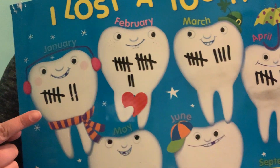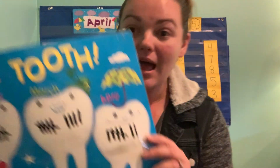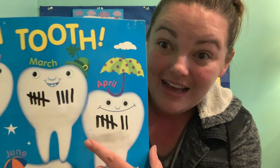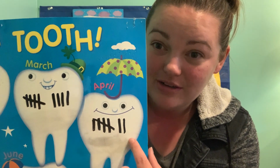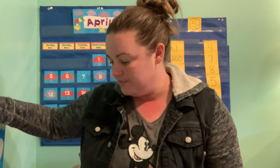I had a friend that lost a tooth. So this friend is in our afternoon class, and it's a girl, and her name starts with an S. It's Sarah. Sarah lost a tooth. So her tooth is right here. We have lost, well, how many teeth have we lost in April? We've lost 7. So I know that this is a 5, and I know that there's 2 more. So 5 plus 2 equals 7. We have lost 7 teeth so far in April.